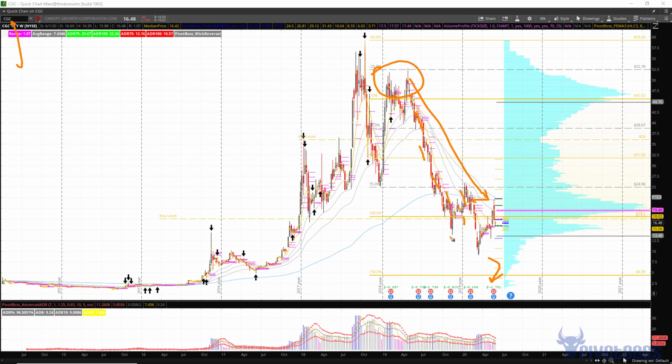But now we have ourselves kind of a 3-point reversal that's developing down here. Look at that right there. That's your kind of head and shoulder pattern, right? You have a strong pivot low, strong pivot low, strong pivot higher low. That looks like a fairly solid 3-point reversal developing. And the point to defend is this point right here. So that's 13.50, right? Somewhere in that zone.